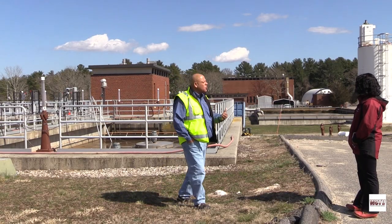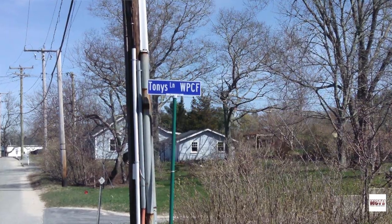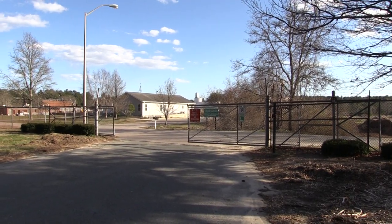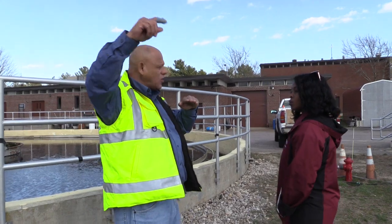To save you a trip, I have visited just the facility that handles wastewater in town. Off the side of Sandwich Road, 6 Tony's Lane is the Wareham Water Pollution Control Facility. Here is where all the wastewater in Wareham ends up. Guy Campina, the director of the facility, will be our tour guide today.